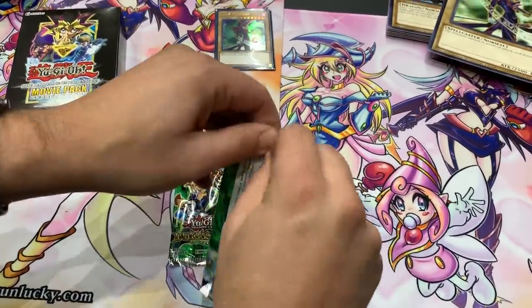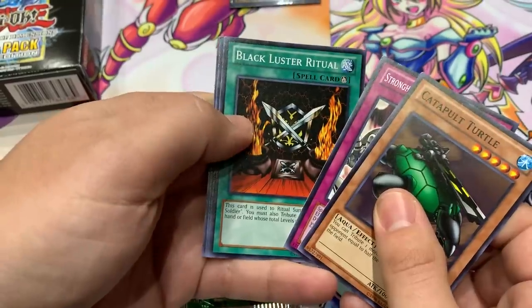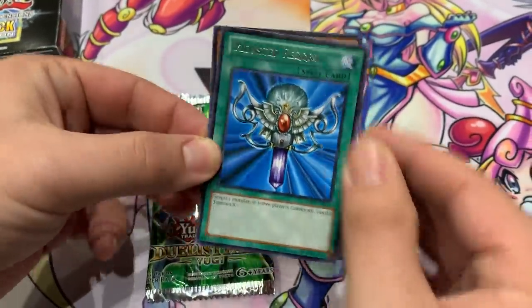Do one more Yu-Gi pack here. Speaking of Catapult Turtle, Stronghold of Moving Fortress, Blackluster Ritual, Brain Control, and Monster Born Rare. There we go, getting our pack value back there. Beautiful card.